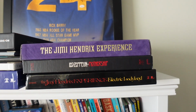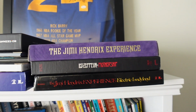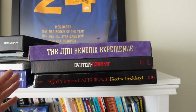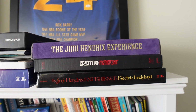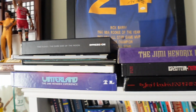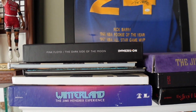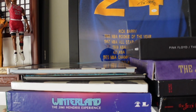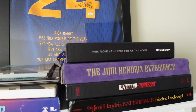So this one has the original, this one has a CD, so that's been freshly remixed and remastered by Eddie Kramer, Jimi Hendrix's original engineer. And there's a Blu-ray audio set with a 5.1 surround sound mix version, so that's why I got this one. And I have the Pink Floyd Dark Side of the Moon Immersion box set, which also has a Blu-ray audio 5.1 surround sound version, so that's why I got this one too, as well as some CD, some other alternate versions of Dark Side of the Moon.